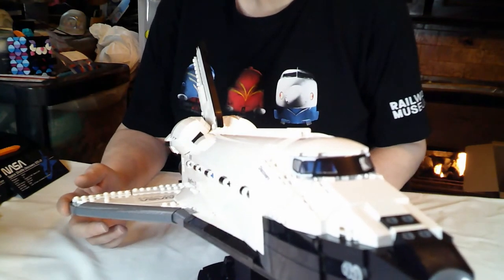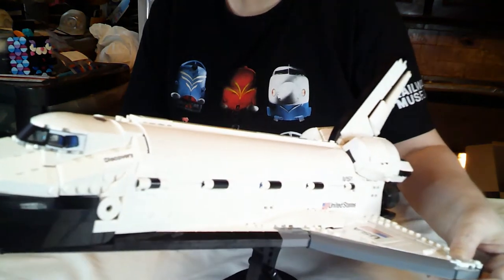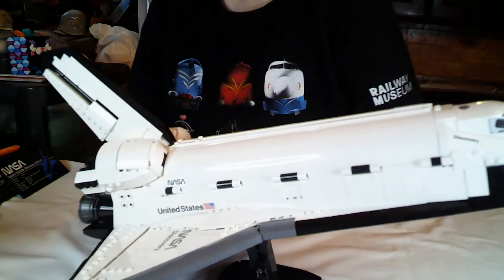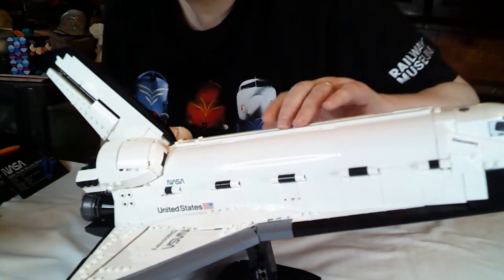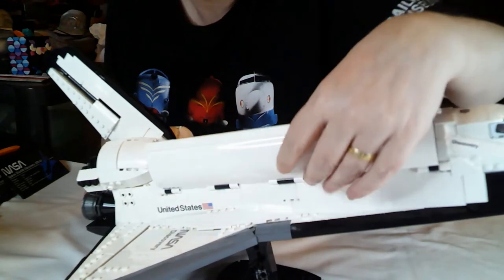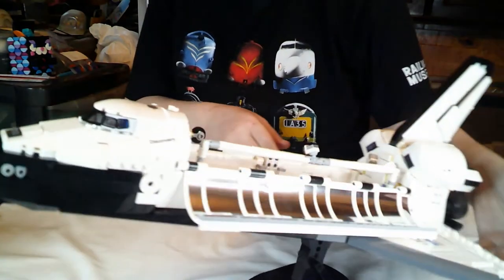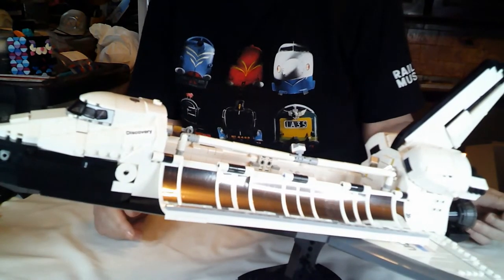And he's all done. That was a much quicker build than I anticipated. Despite one or two hiccups along the way, again, by me not paying attention, I missed putting some of these on, so I had to pull the payload bay apart and reattach. I don't think I did too bad a job with the stickers on the inside. I'm really pleased with how well he balances on that stand, though.